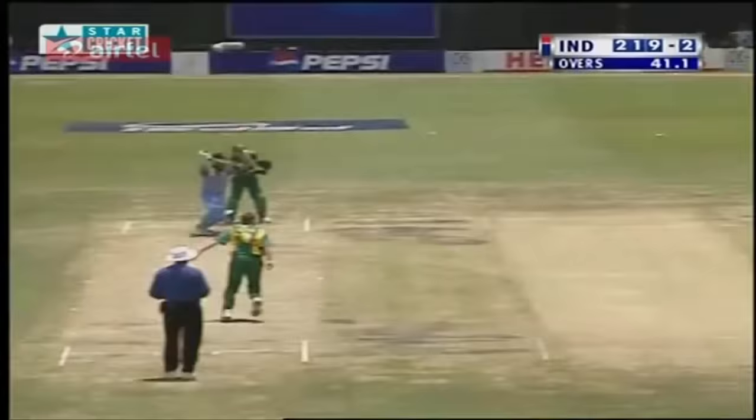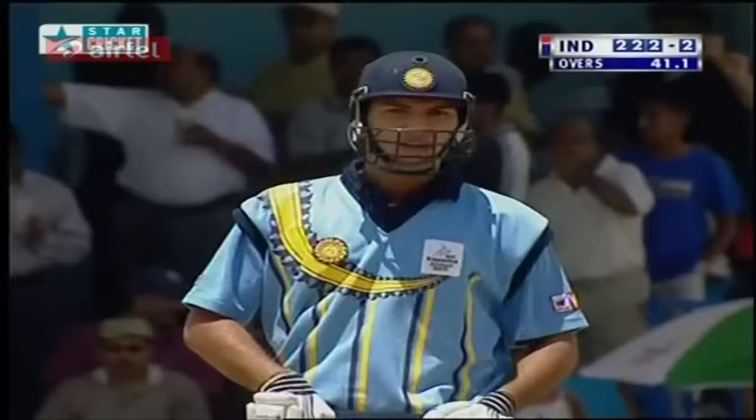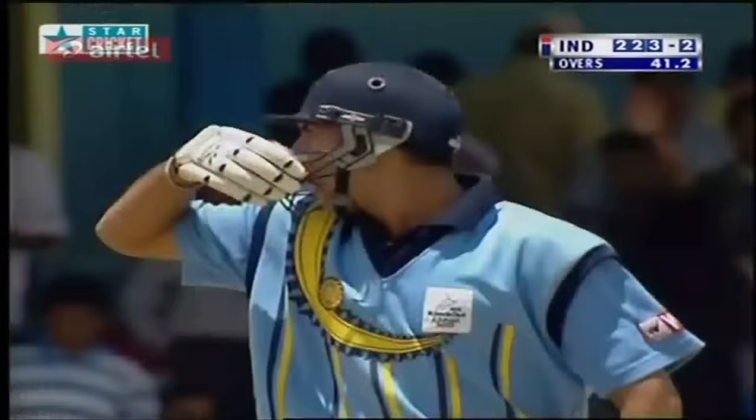Well, that'll go all the way for four. Sometimes you see shots that you tell yourself this is hit hard into the ground. It's not quite going to carry. That one just kept going all the way.